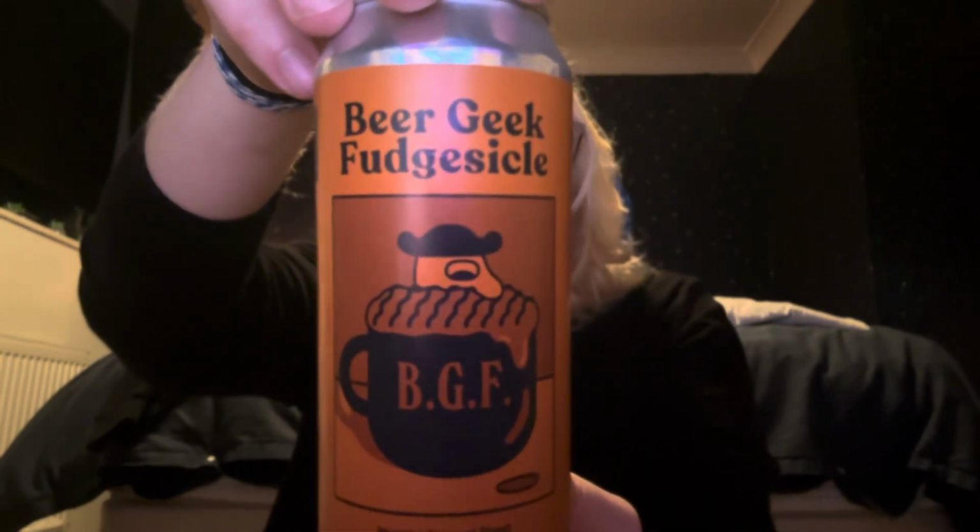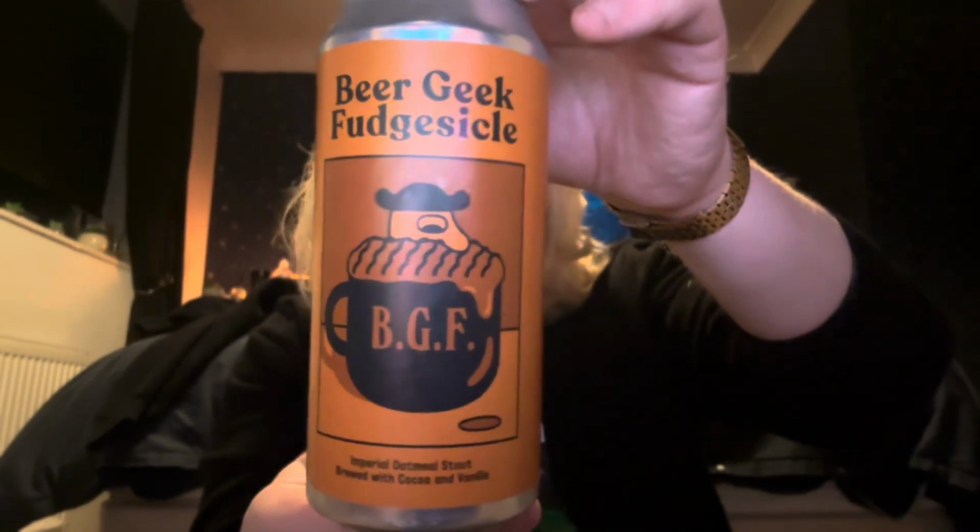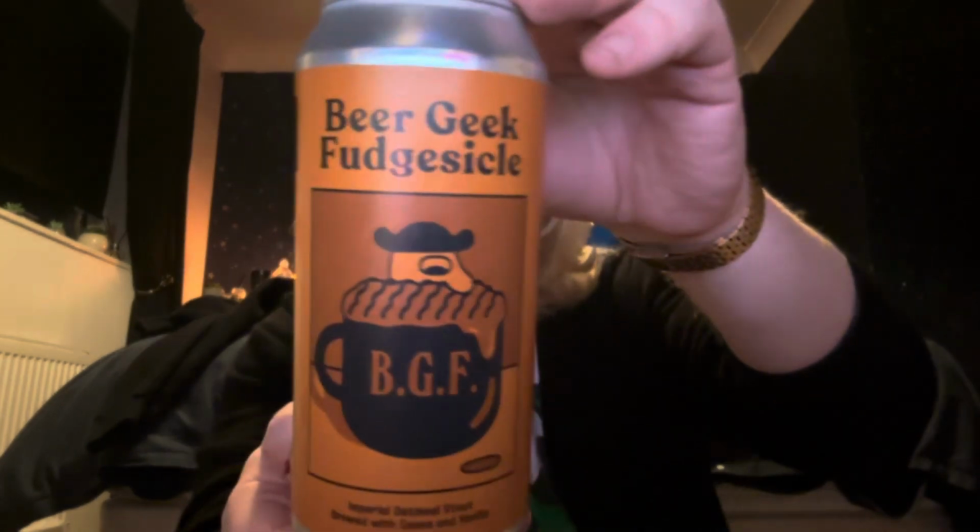Today we're going back over to the mighty Mikkeller, and this is Beer Geek Fudgsicle Imperial Oatmeal Stout brewed with cacao and vanilla. I can't for the life of me focus in on what the ABV of this is, but it's over 10%. Doesn't really matter, who's counting anyway.